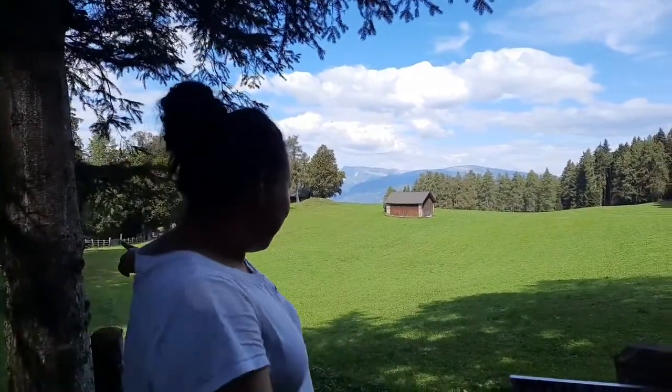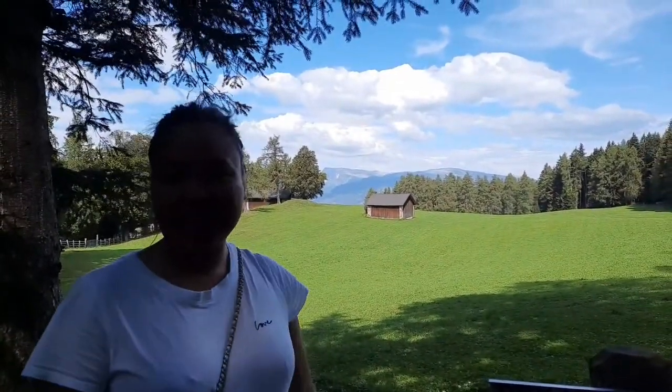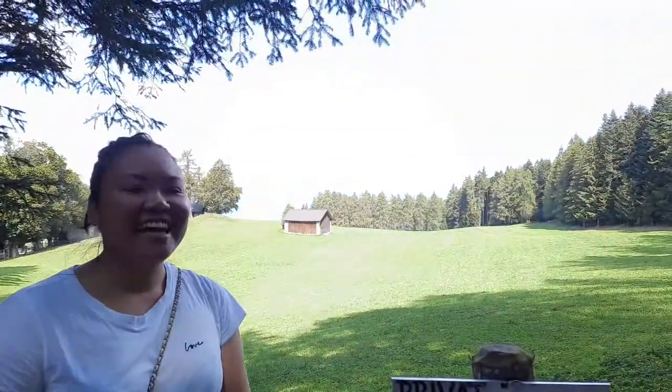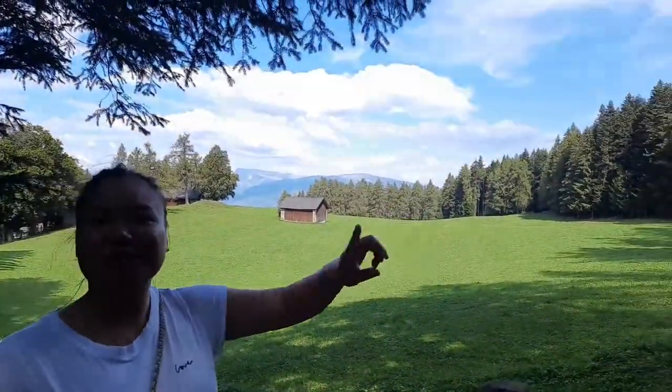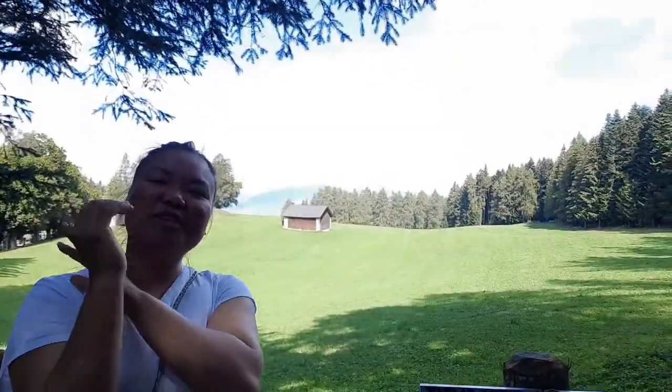As you can see at the back of me, we are in South Tyrol. It's so fresh here. Very nice. It's our day one, and we're going up into the mountain there. We tried to look for some mushrooms, and we are going to show you the species of what we saw. Okay, and one more thing.